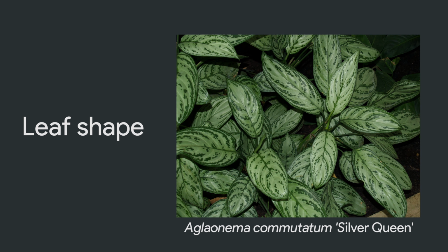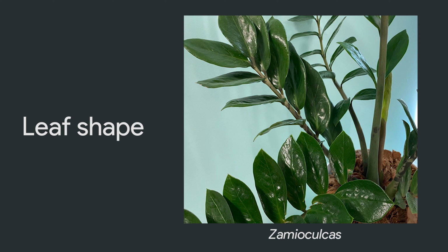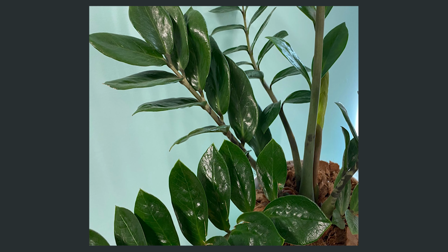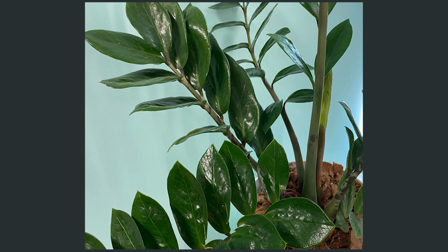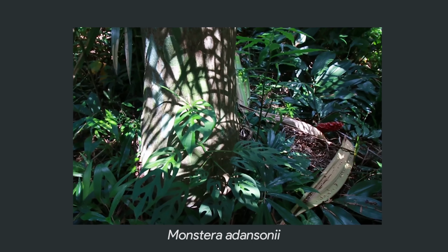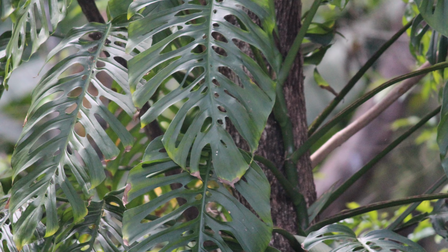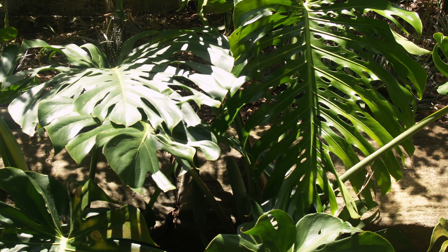Many members of the Araceae have heart or arrow-shaped leaves. Some have fleshy pinnate leaves, for instance, Zamioculcas zamiifolia. These fleshy leaves look more like stems, with simple opposite leaves on those stems. The most unusual leaves are from the genus Monstera, because they have holes in them. There are many ideas as to why there are holes in leaves, but none of them have been proved scientifically though.